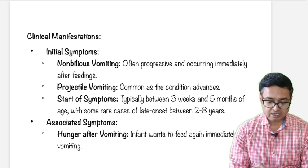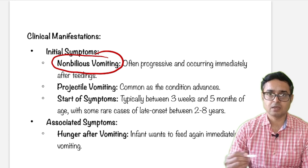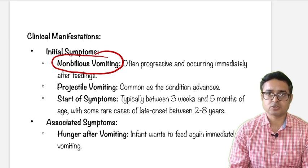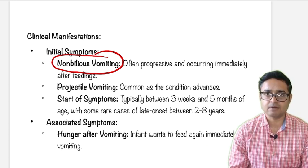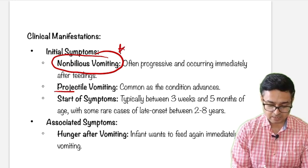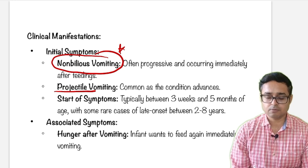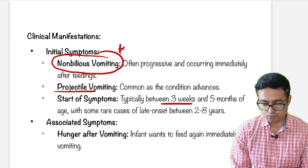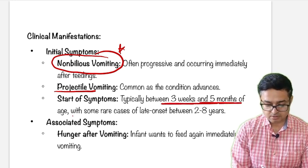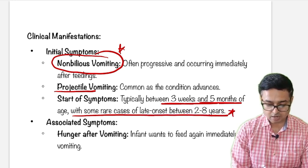What are the clinical manifestations? Non-bilious vomiting, because this obstruction is above the second part of the duodenum. The vomiting is non-bilious and projectile, and the age of presentation is between 3 weeks and 5 months. There are some rare cases of late onset between 2 and 8 years, and hunger after vomiting.